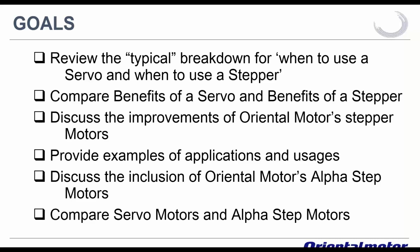From there, that'll lead us into some discussions on improvements that Oriental Motor's done to our stepper motor lineups. We'll provide some examples of applications and usages of those stepper motors and of those beneficial additions and improvements. And from there, that'll take us into the AlphaStep product line, talk about Oriental Motor's AlphaStep stepper motor product. And we'll finish off with that conclusion of that comparison of servo motors and the AlphaStep.